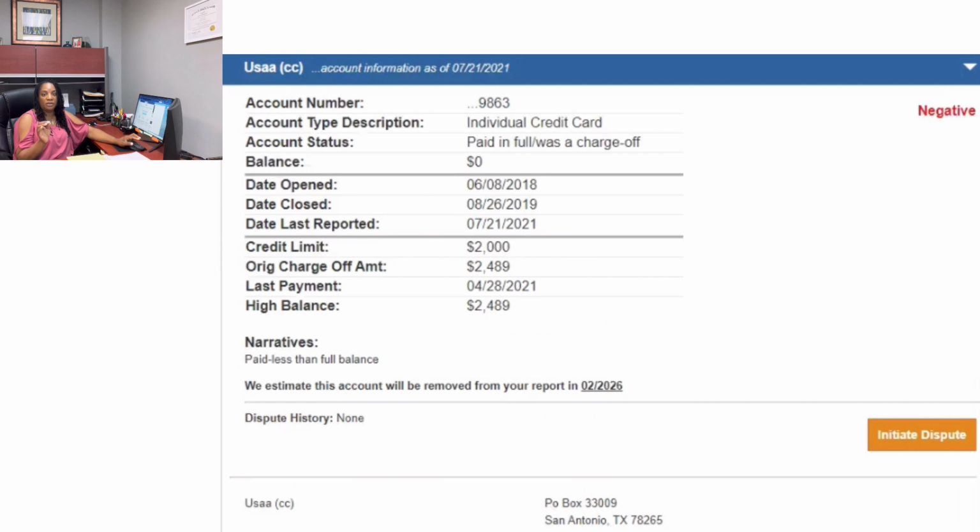Oh, and one other thing that Innovis shows. Innovis, to me, is a little bit more in depth in some areas than the average credit report that you will see on Experian, TransUnion, and Equifax. Like, take this for instance. It says original charge-off amount is $2,489. You're not going to get that on most credit reports where it'll say what the original charge-off amount was. However, we want to get them to remove this as well, because this makes my client look bad. So we're going to dispute this as well.